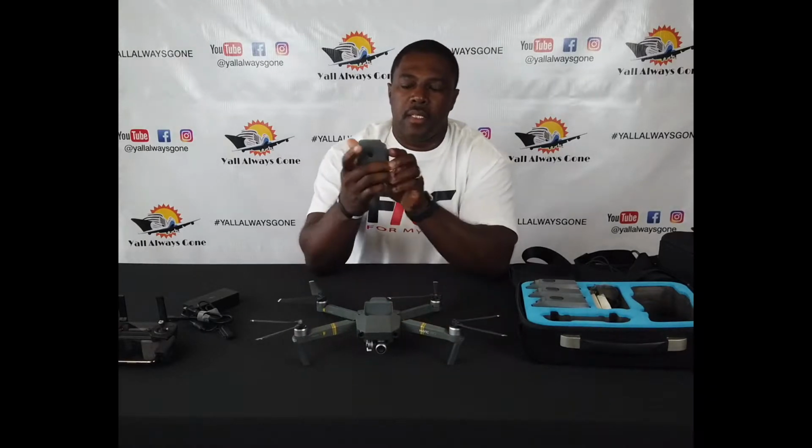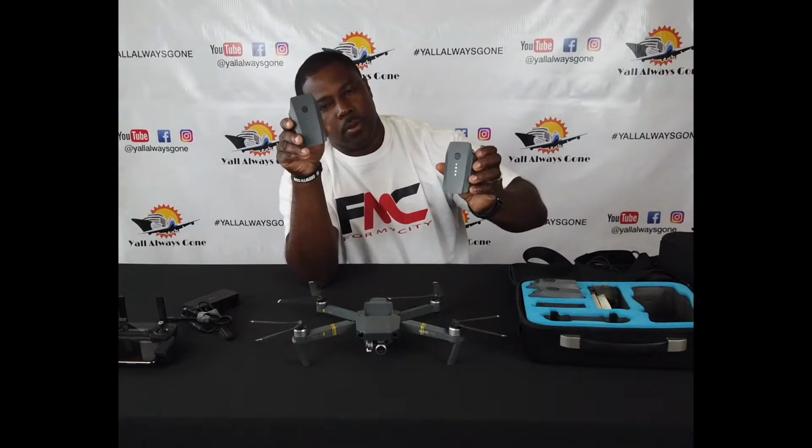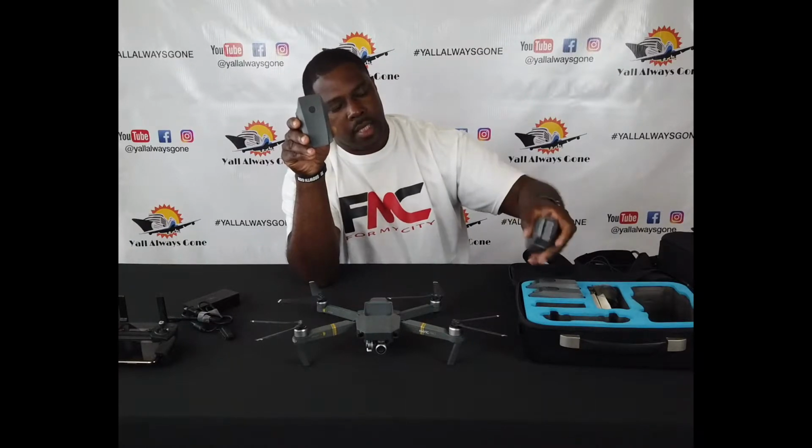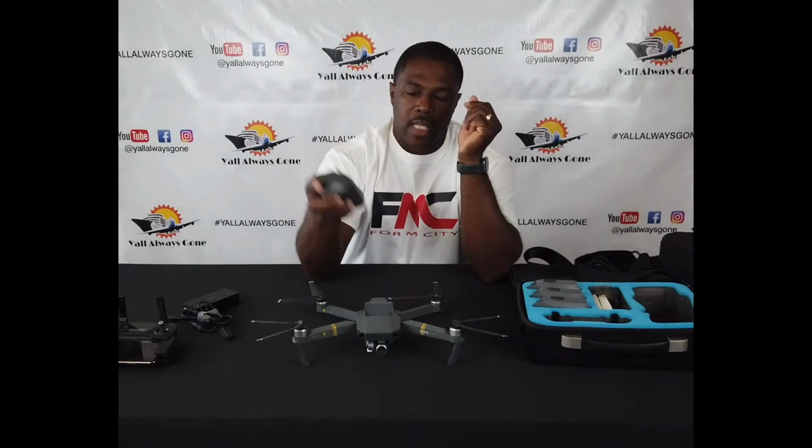You press the button here once, it'll show you where your battery is. So that one's about 75%, and that one is full. So you just press it one time to get your battery status, and then you click one time and then press again and hold to actually turn the drone on.